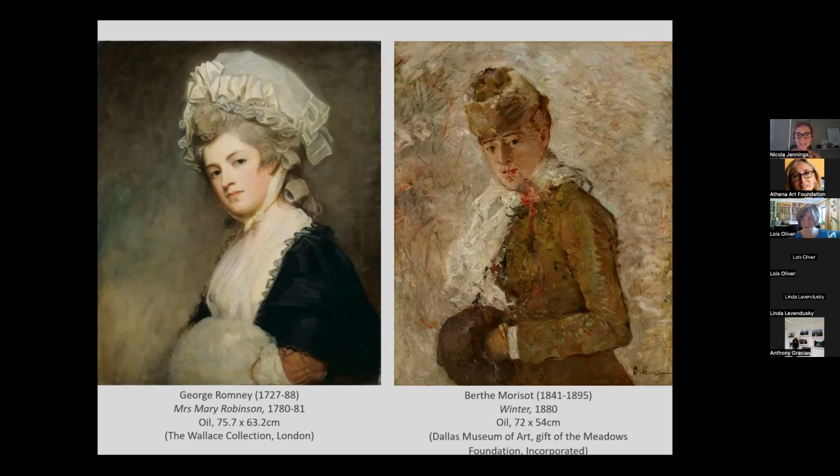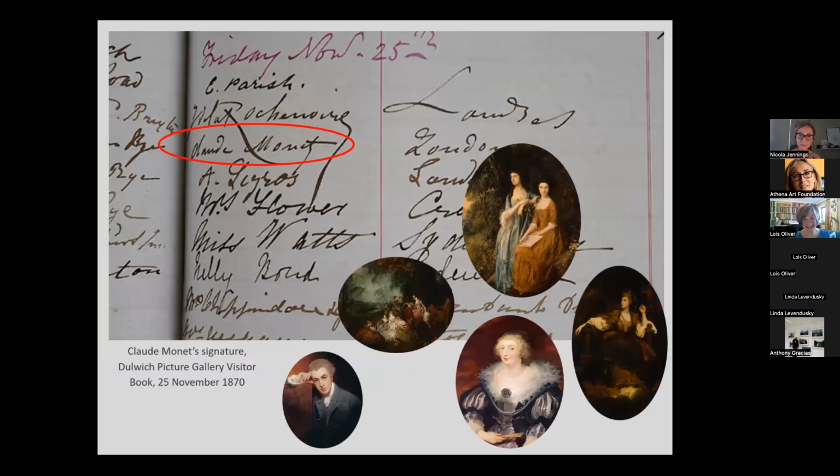Yes, yeah. And do we know whether she visited the Dulwich Picture Gallery? That is another tantalizing question. She must have known about it. Her colleagues Monet and Pissarro knew it well. Monet signed the visitor book in November 1870 when he was in London as a refugee from the Franco-Prussian War. Pissarro as well spent those war years living close by, signed the visitor book in April 1871. Tissot as well would have known it.